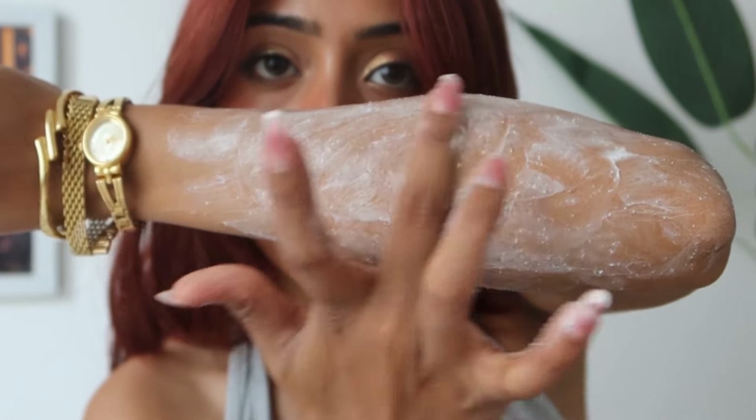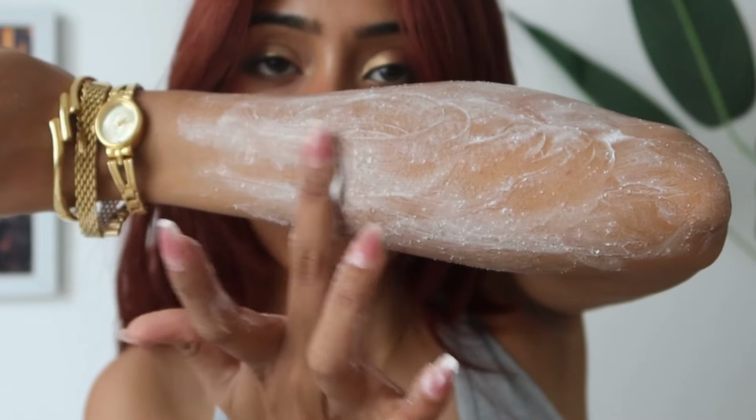It is a physical exfoliator and a chemical exfoliator in one, and the silica beads in here are actually not super harsh, so it's very mild and it has a creamy texture. It does not have any fragrance, so if your skin is sensitive whenever you use fragranced body care, maybe you can go for this. I really have been liking this.